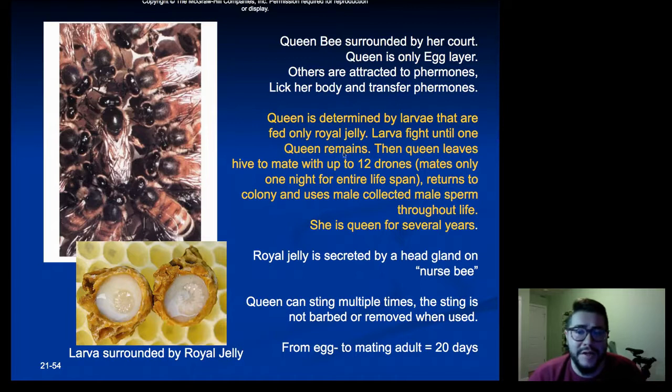And so the queen is determined by the larvae that are fed royal jelly. And sometimes it can be more than one larvae that are fed that royal jelly. And so what happens then is the larvae fight until there's only one queen that remains. Then the queen leaves the hive, mates up with up to 12 different drone males for one night, and then returns to the colony, uses the collected sperm throughout her whole lifetime to make more eggs. And oftentimes a queen, if conditions are right, can be the queen for several years.